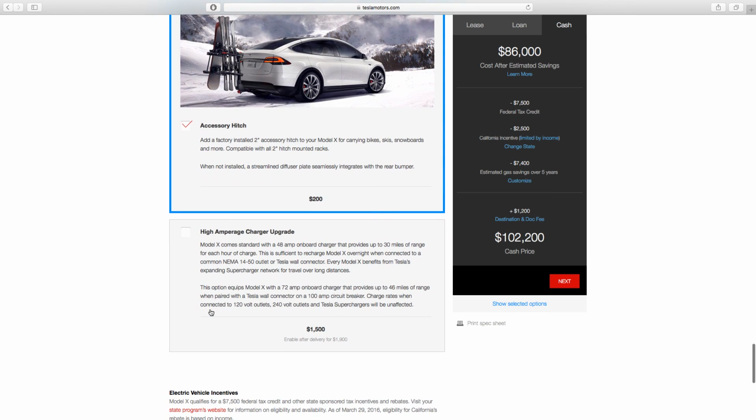And then the charger upgrade. I don't think that this is worth it, unless you are someone who is constantly coming home, charging your car, and then having to go out again. For the normal person, you're just going to charge your car overnight, go to work, come back, charge overnight, and repeat, right? So I don't think that you would need this. It's also $1,500, which is sort of expensive. So, yeah, I don't think that this is needed.